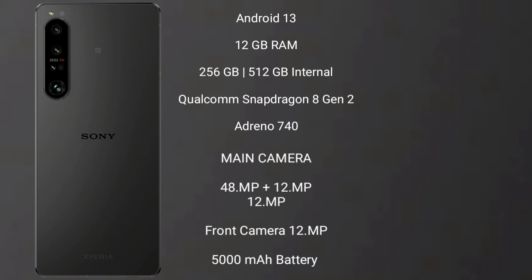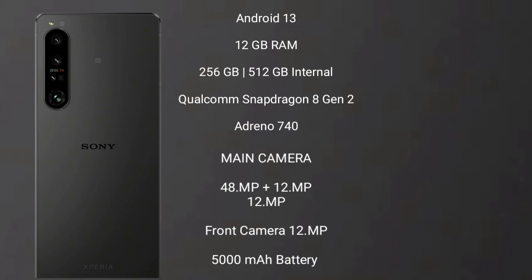It comes with 12GB RAM and 256GB or 512GB internal storage. Qualcomm Snapdragon 8 Gen 2 processor and Adreno 740 GPU. Sony Xperia 1 Mark 5 has a rear triple camera setup, 48MP plus 12MP plus 12MP, and its front camera is 12MP, 5000mAh battery, 30W fast charging support.